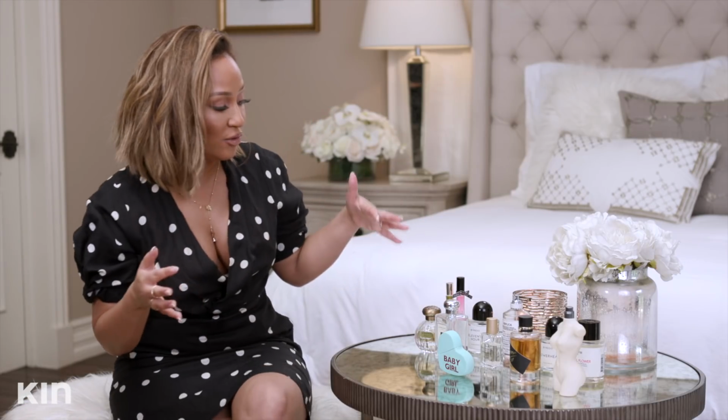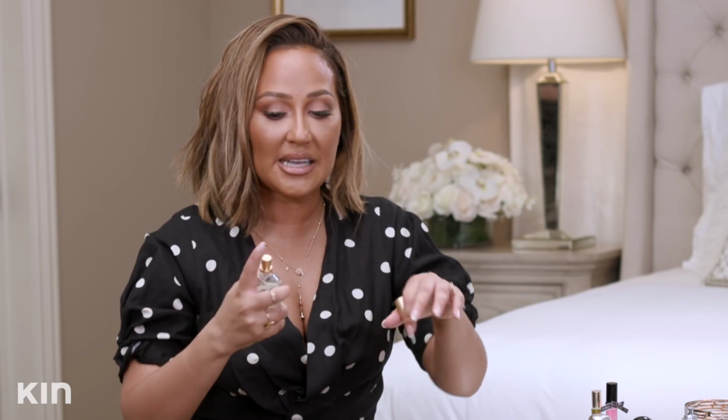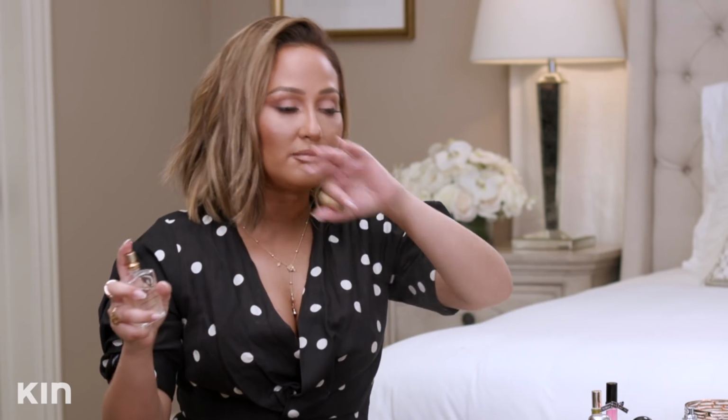Going from pricey to not pricey at all, guys, I travel and I like to buy little perfumes along the way. And this one here is Adorned Rose Quartz Love. And honestly, I just liked the bottle. I just thought it looked really pretty. And it's made of rose water, lotus, and musk. This is a completely different scent for me. It's definitely got a muskier scent to it, a little bit more on the vanilla musk side.